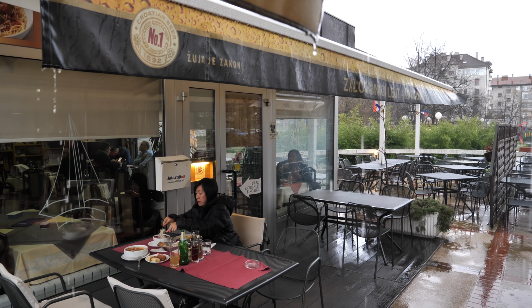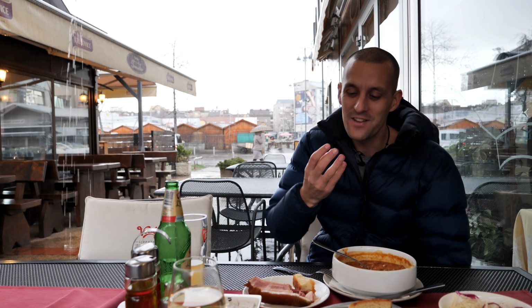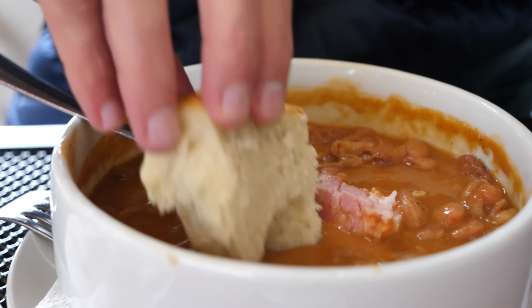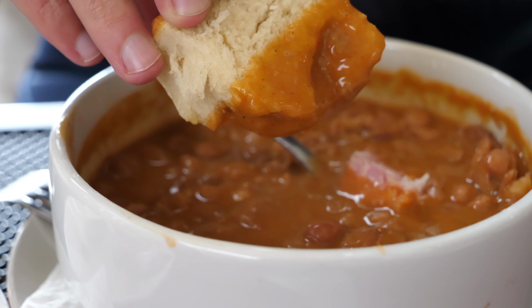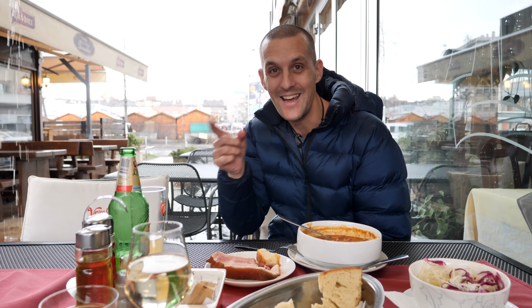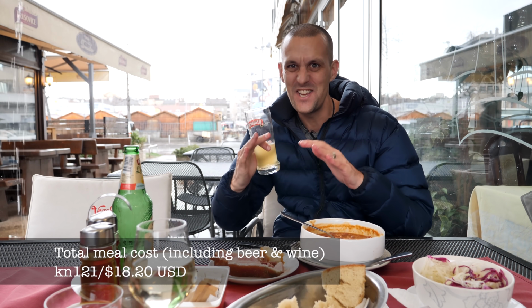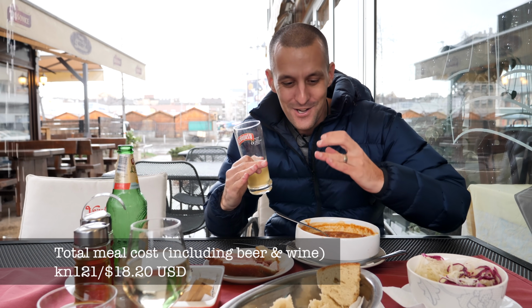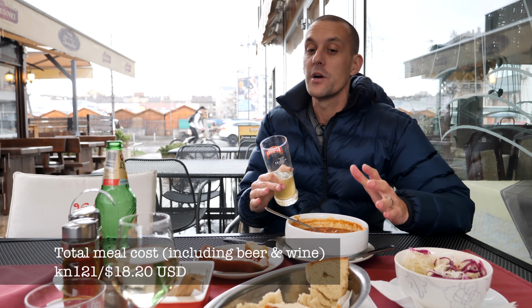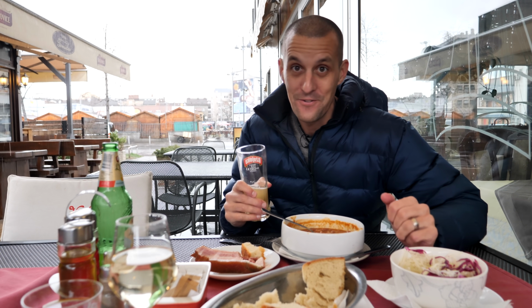But look at it, the rain is just pouring off the eave here. It's cold, and this hearty, heavy food, hot, that smoky flavor of the bacon, it is so perfect in this weather. But also you can have a cold beer to go with it, so you've got this yin and yang perfect combination. I really am enjoying this meal. It's so hearty, so traditional, very good food.